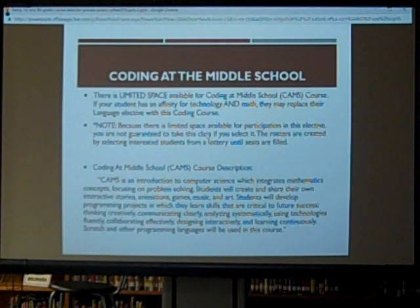So coding at middle school, we're going to pick who gets into this class based on a lottery. Your child can select coding and basically enter themselves into the lottery to see if they get the opportunity to take coding, if they really enjoy math and they're interested in the IT side of things, which is a great field to get into.